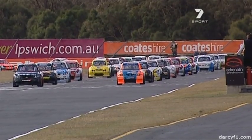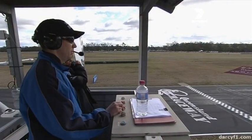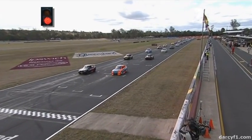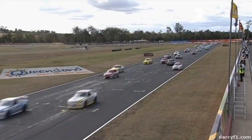Race 1, ready. Take 2 at Queensland Raceway. Don't try to pick a winner, far too hard in this category. Tyler Owen and Kyle Clues, the reigning champion, car number 1. Get us going finally at Queensland Raceway.